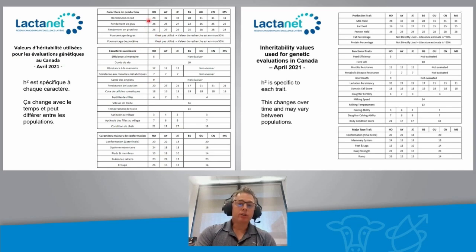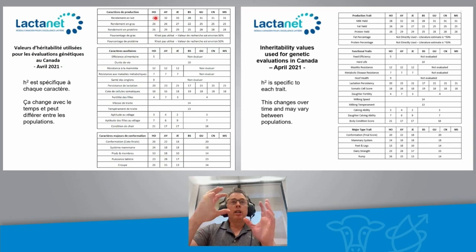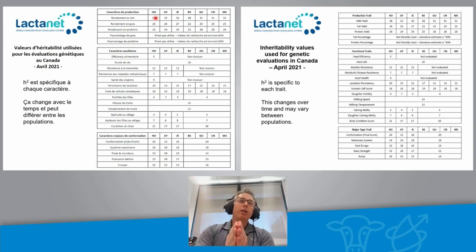What you can see here, we'll take the Holstein as an example. Here you see for the production traits that the heritability is around 25 to 26, 28%. To give you an order of magnitude, we consider that everything that is low heritability will be under 20. Between 20 and 40 is pretty heritable, and above 40 is extremely heritable. In all species, these numbers don't change a lot.